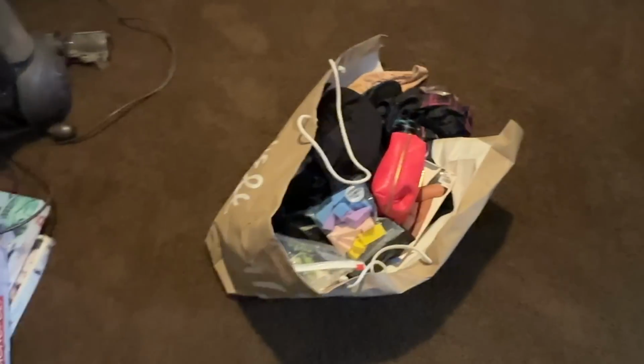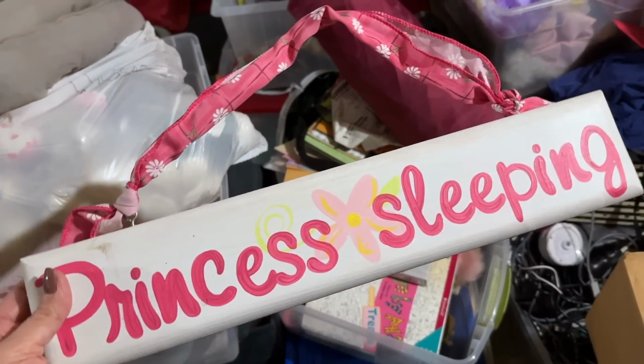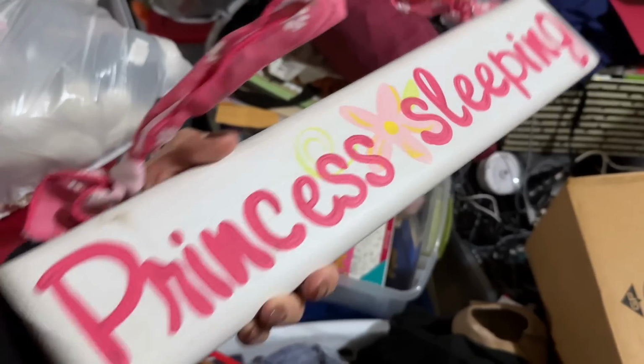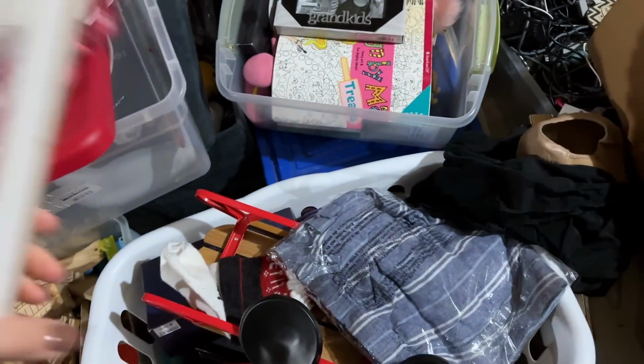This is Angelina's dance stuff in this bag. I don't know how it ended up here. Angie's trophies. A lot of this stuff is going to be kids' old things. So let's put this there. My mom used to paint on things for the kids. Like this says Princess Sleeping. Pretty sure my mom did that. Whoa. Actually, it doesn't look like my mom's writing. Maybe we bought this at a fair.